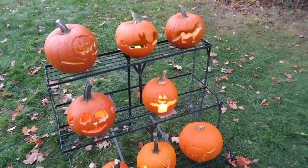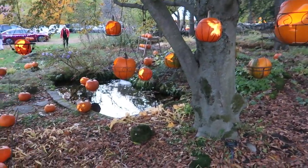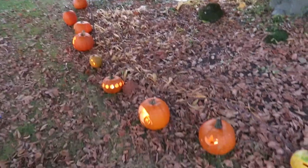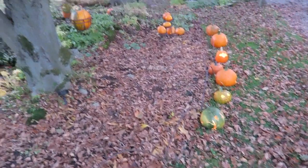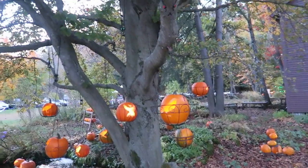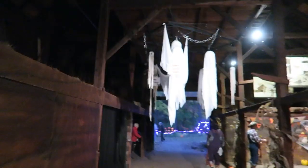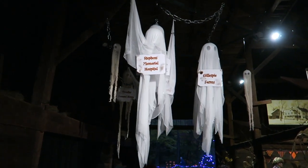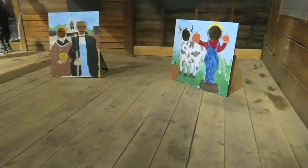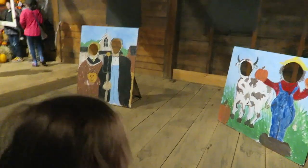Yeah. I like the pumpkin head. I think they're trying to go with the environment. There's like a tree pumpkin over there. Can that be in the tree because it's a tree? I don't know. It's on the ground, growing out of the ground. Go in there, I'll take your pictures.